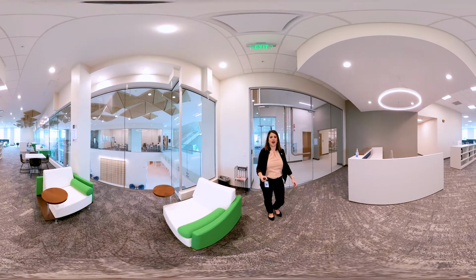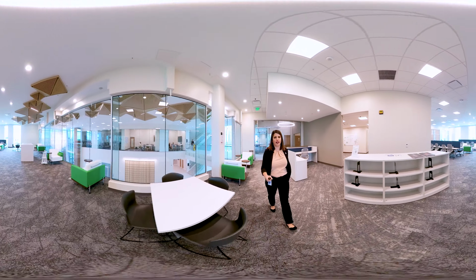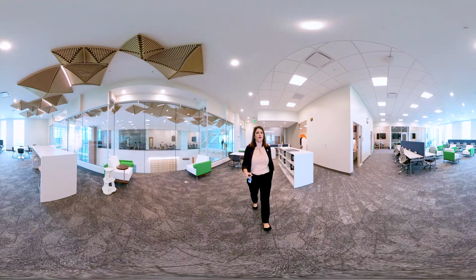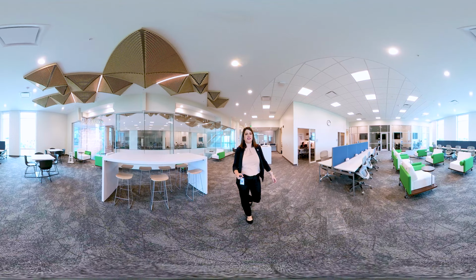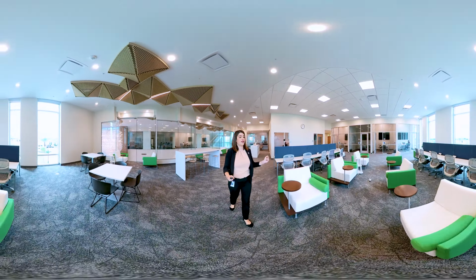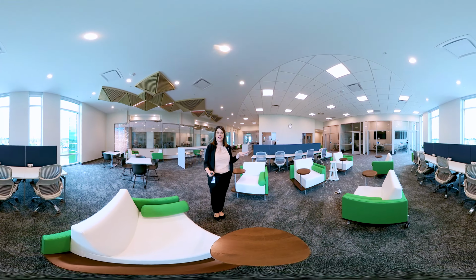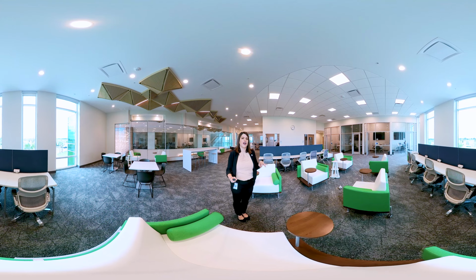Check out this library. Most of our collateral is digital. There are hard copies of some books available as well. We also have a fantastic librarian that's available to help you with any sources or anything of that nature. But just click around and see how much space is available for our students to study. Even within the library, we have study rooms available for our students that want to reserve those spaces for even quieter study.